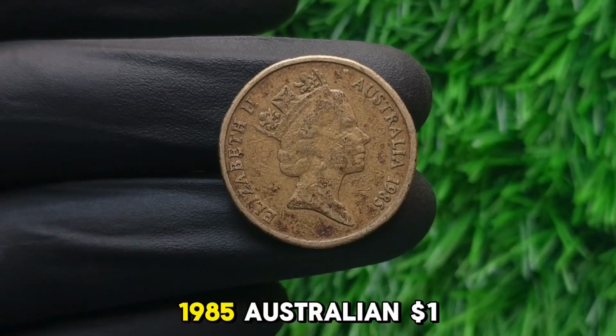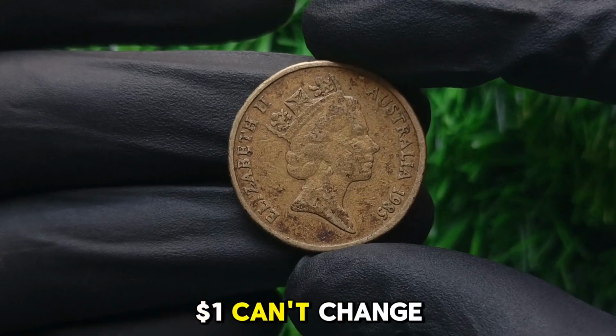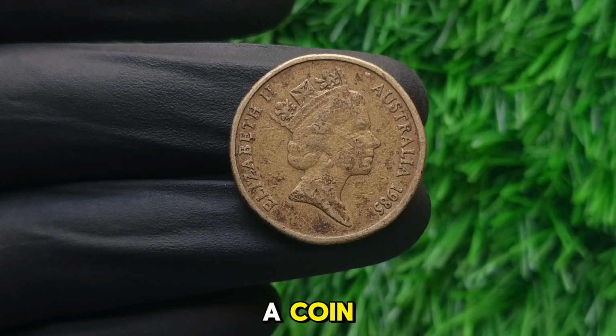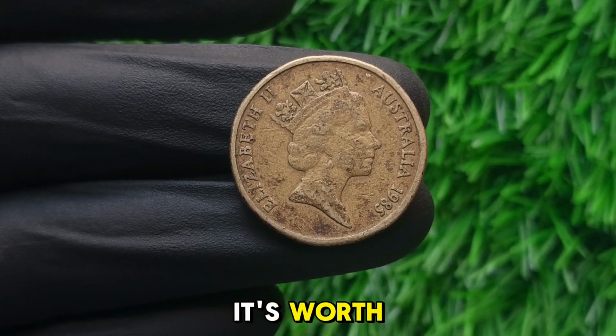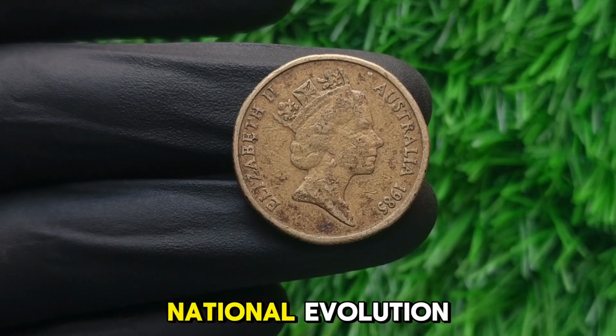Next up, the 1985 Australian $1 coin with no mint mark. If you think a dollar can't change your life, think again. We're about to take you deep into the story of a coin that many Australians have handled without ever realizing its worth. A coin that was minted in the mid-80s, a time of economic shifts and national evolution.